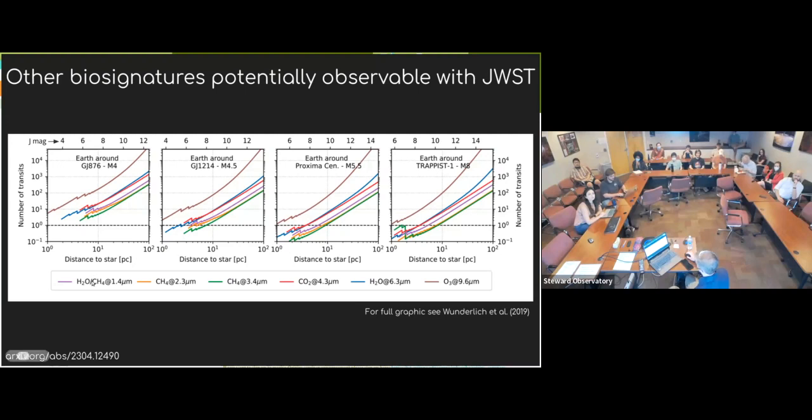For example, there's water, methane, CO2, ozone. But a lot of these biosignatures can actually be observed with facilities like JWST. These plots show the magnitude of the star. These are examples of nearby M dwarfs, the distance to the star, and then the number of transits required to detect, I believe, a 3 sigma detection of these other biosignatures. So you need fewer transits if you go toward later type M dwarfs. As you get further away, obviously it takes more transits to detect.